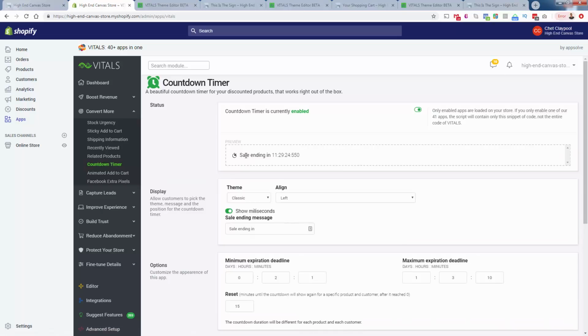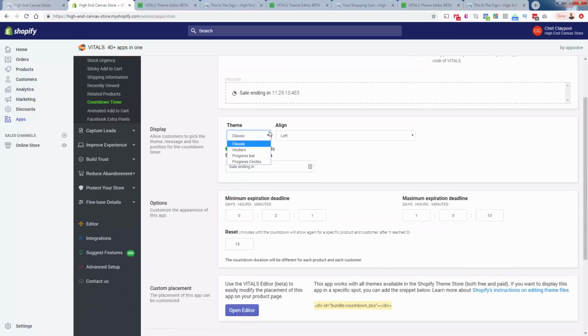And we're going to turn this on. It's going to look exactly like that. I think most of these you could use all at the same time. Really just stock urgency and countdown timer are going to be ones that it's kind of either or, in my opinion. So we have different themes that we can use.